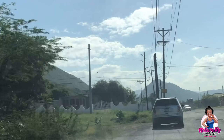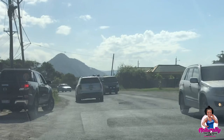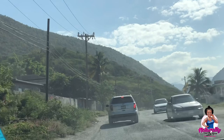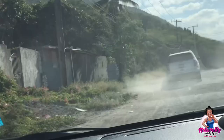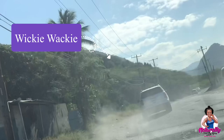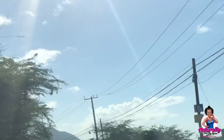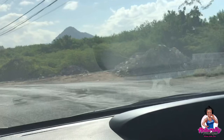St. Thomas's potholes. So you just have to drive with an open mind, clear eyes. Well, you always have to drive with your clear eyes, but you know, looking out for these things. So we're passing Wikiwaki, which is a community in 8 miles. But this road is known for water washing down like a river from the hillside, so that contributes to the potholes.